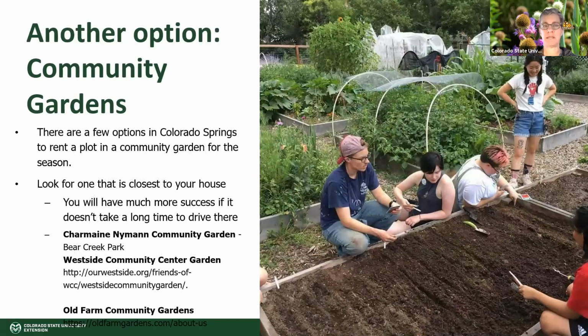Another option would be to look for a community garden near you. There are a few places in the Colorado Springs area where you could rent a plot. A number of them have now gone defunct because there was an organizational change with the Pikes Peak Urban Gardens, but you still can find some of them that might be near you. Like the Charmaine Nyan Community Garden, or the West Side Community Center Garden, or the Old Farm Community Garden. So there are some options, and maybe more will come online.